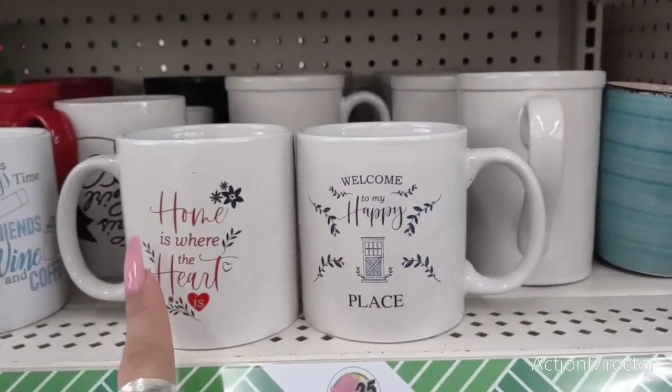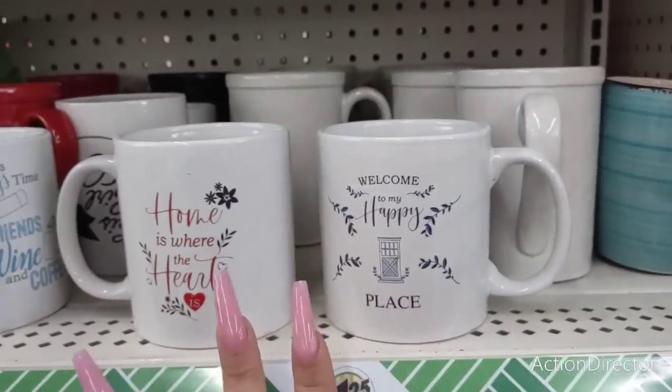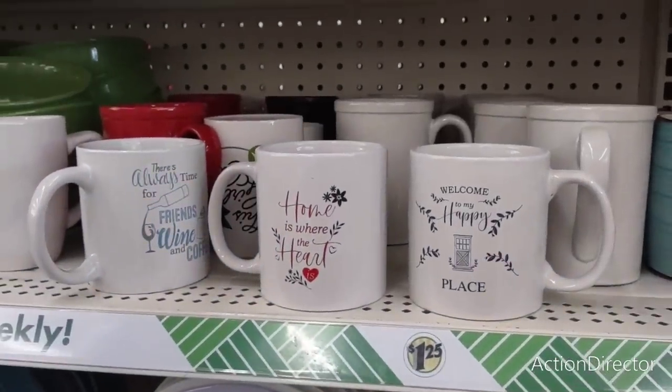Welcome to my happy place. And home is where the heart is. These are also double-sided. Great deal for $1.25. Definitely am liking those.